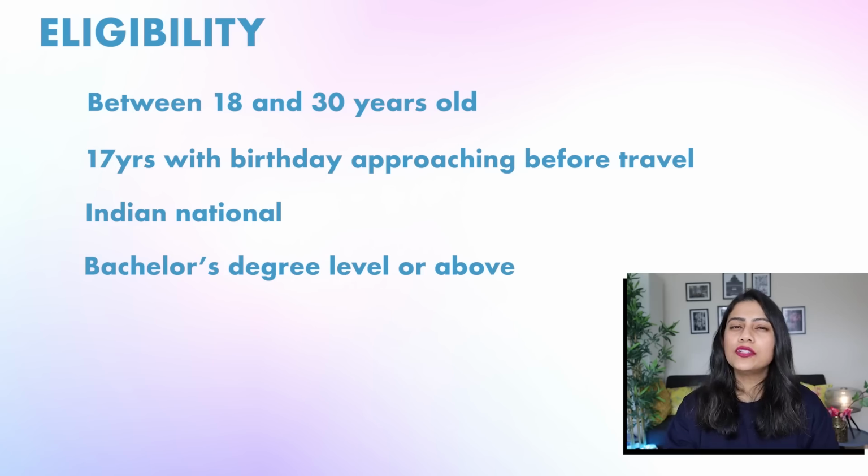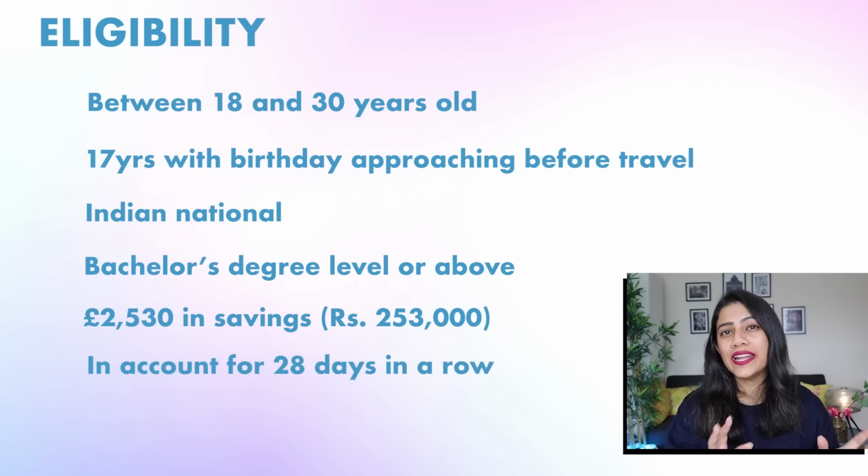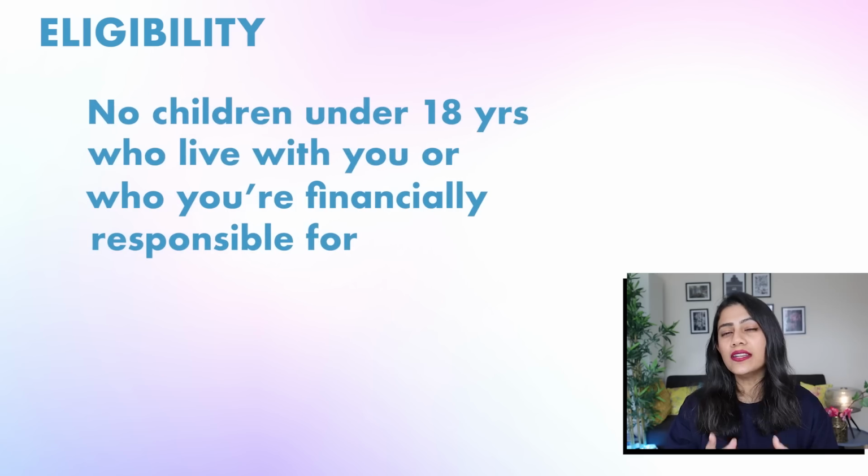You'll also have to have £2,530, which is approximately 2.5 lakhs in your bank account, and you would have to have this amount for the previous 28 days from before you apply for the visa. It's not required for when you apply for the ballot, but before you apply for the visa, if you are successful in the ballot, you would need to have this money in your account for a continuous 28-day period before you apply. Another criteria is that you shouldn't have any children under the age of 18 years who are either living with you or children that you are responsible for.